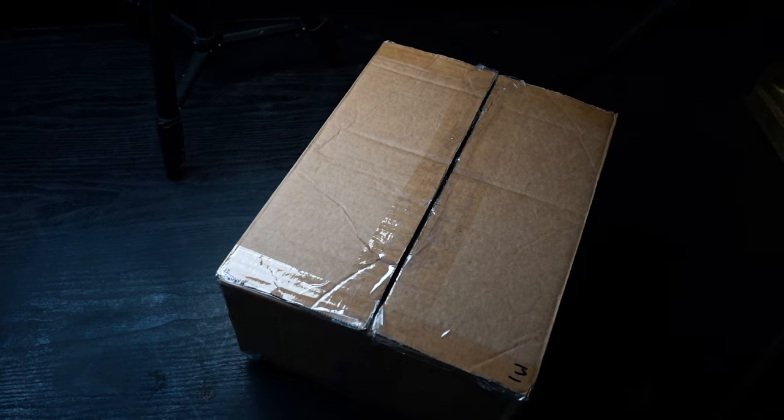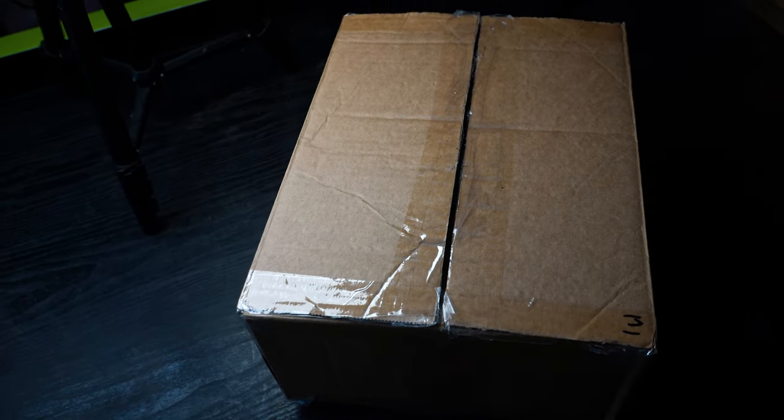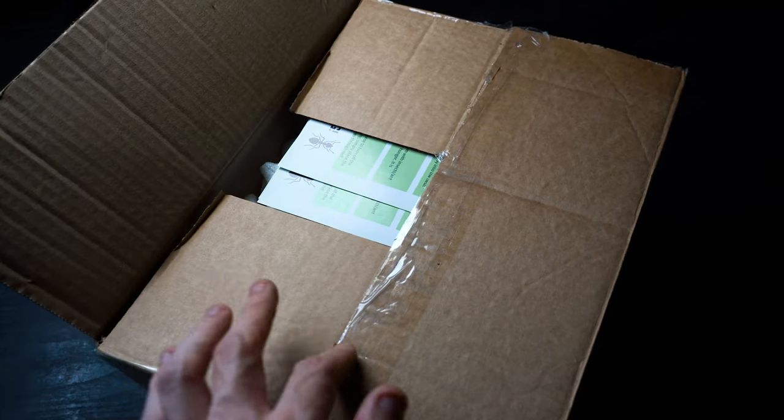I'm so, so excited for this. So I've already had a little peek inside. While I say I'm excited, I'm just excited to set this up. I'm excited to get these ants in it. Oh, it's gonna be so good. So let's have a look. We open up the box.